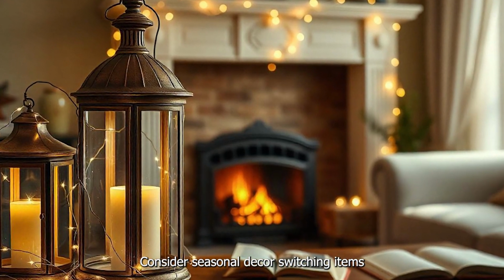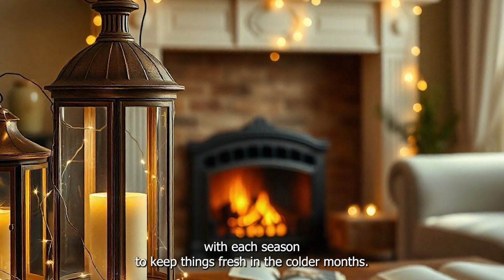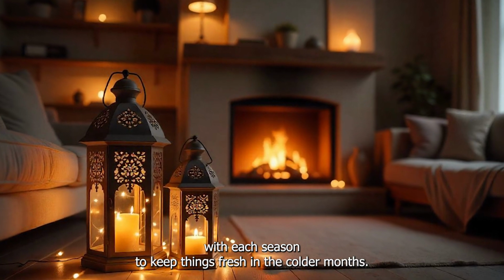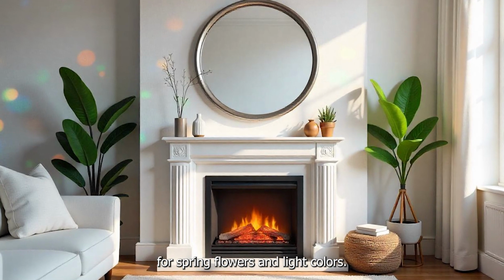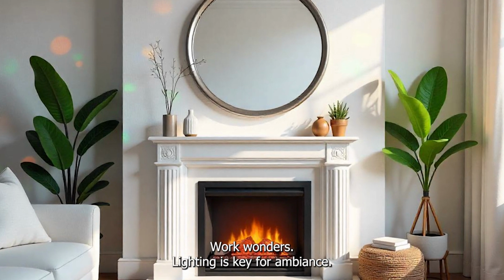Consider seasonal decor, switching items with each season to keep things fresh. In the colder months, try adding pine cones, lanterns, or even a cozy garland. For spring, flowers and light colors work wonders.